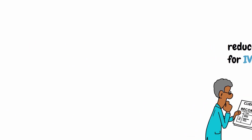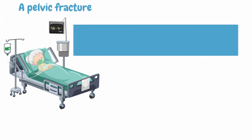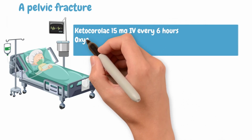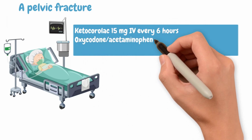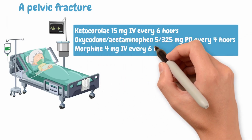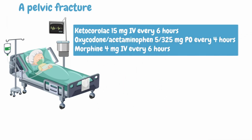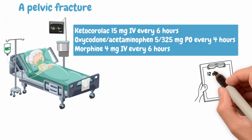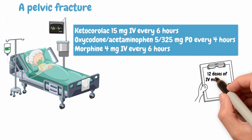Let me give you an example here. A 64-year-old lady was admitted with a pelvic fracture. She's in severe pain, and her severe pain regimen consists of the following: ketorolac 15 mg IV every 6 hours as needed, oxycodone/acetaminophen 5/325 mg orally every 4 hours as needed, and morphine 4 mg IV every 6 hours as needed. You reviewed her chart and found that she received 12 doses of IV morphine over the last 3 days.